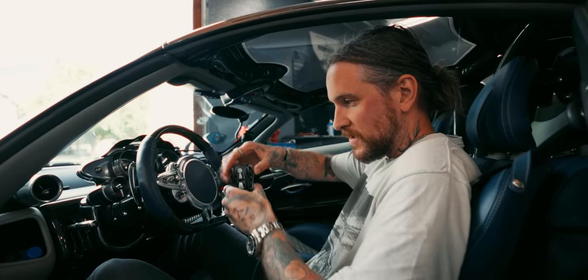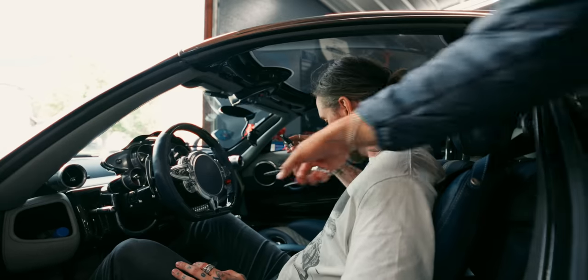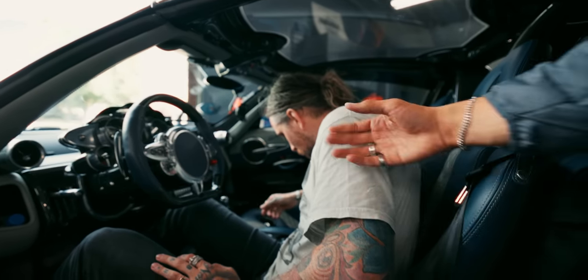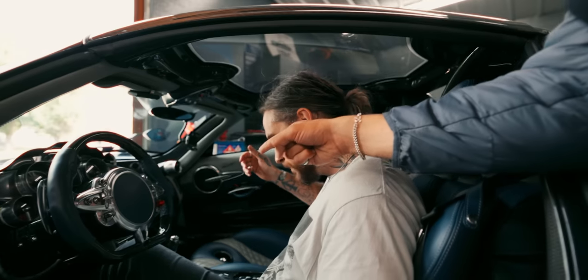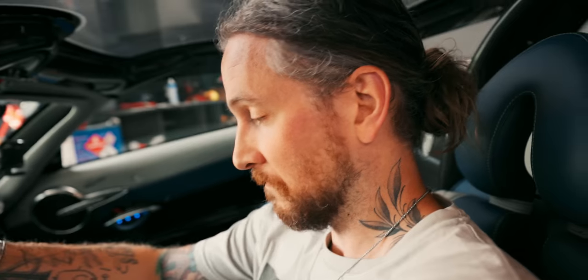How do I actually use it? Does this have like a secret? It just goes in the cup holder. Just put it where that is. And then, well, it fits perfect. Oh, I actually didn't even know that. Perfect. I have never done this. And then big red start button right there in the middle. There you go. And then now hold it.